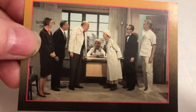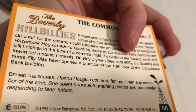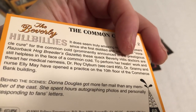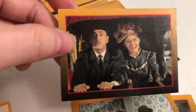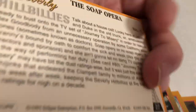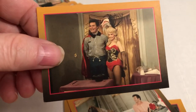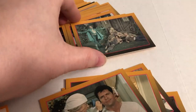Lots and lots of episodes. Funny there. So they really go in depth. There's Dr. Clayburn, that actor there. He was in a lot of movies and shows over time, and that was a semi-recurring character a few times there. There's Duke, their bloodhound. So they really go into depth in a lot of these cards. So if you're a real fan of the show, you'll recognize some of these episodes and so forth.